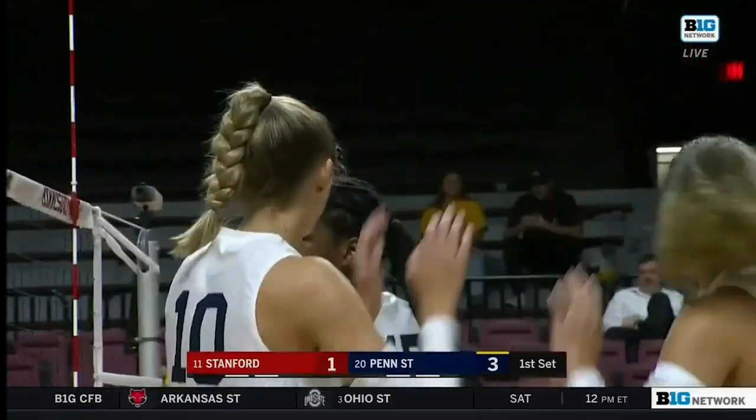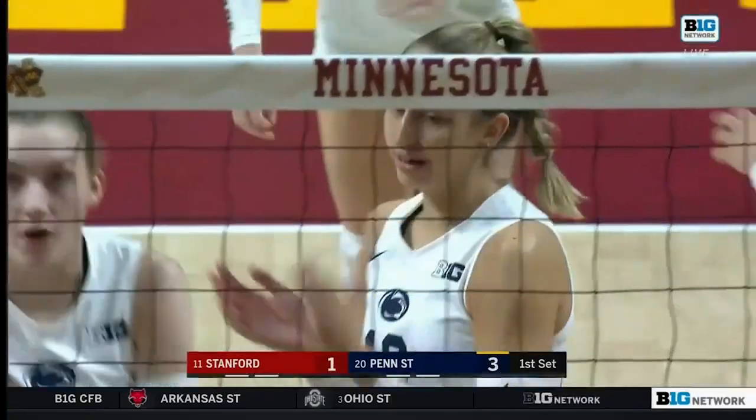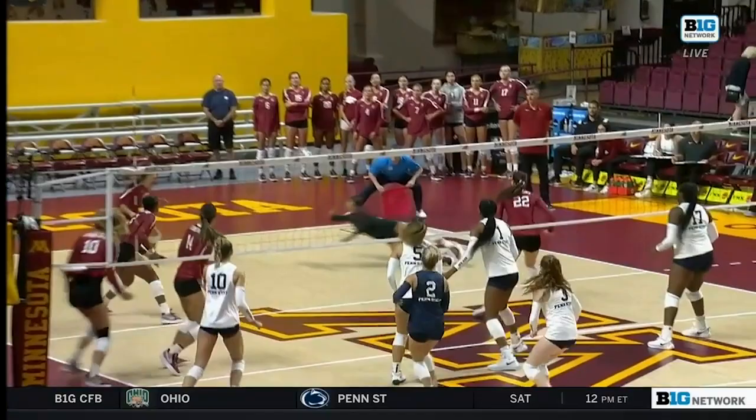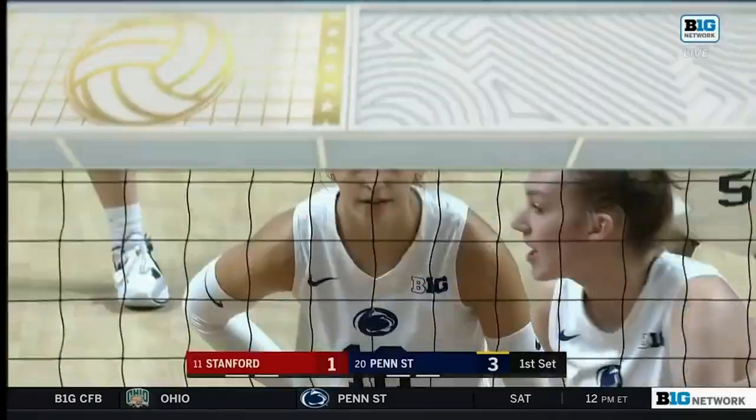Elisaya's on the move. She gets Stark a higher ball than we typically see from them, but Stark's able to have all options. You see there's so much space in the backcourt.